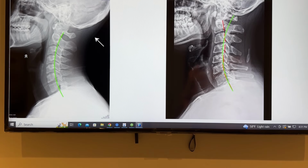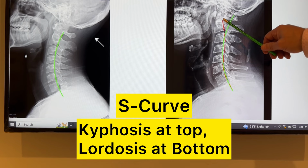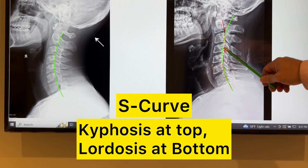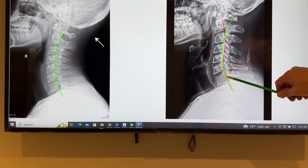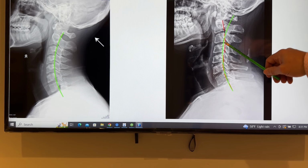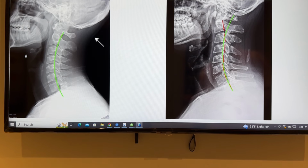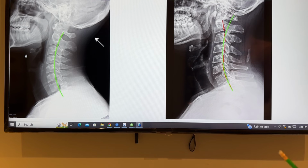This here is an example of a type 3 curve, where we have a kyphosis lordosis, or what I was talking about before with the S curve. We have a kyphosis up in the upper part of the cervical spine, and then we have a lordosis in the bottom of the spine. So we can see the bottom of this curve is matching the green line, but up top, the patient has gone into a kyphotic position. This was due to an injury. It's a sort of buckling, a snap-through buckling, where there was a force applied to his head. When he was a child, he had a head injury, and it buckled his spine into this S-shaped configuration.